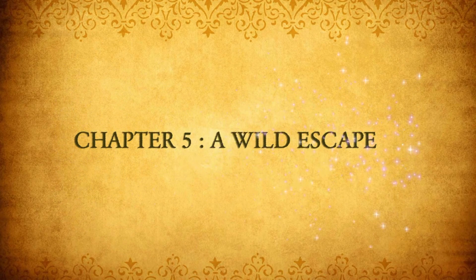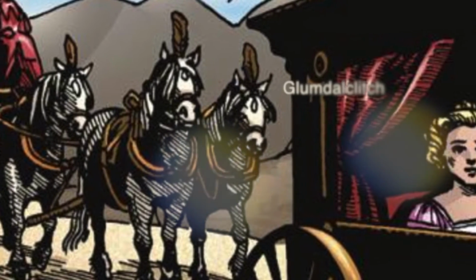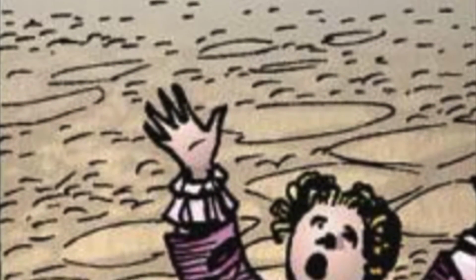Chapter 5, A Wild Escape. One day, Gulliver and Glumdalclitch traveled to the south coast with the King and Queen of Giants. Gulliver traveled in a traveling box which was also his home. A royal servant took him for a walk along the shore. He started to miss home.